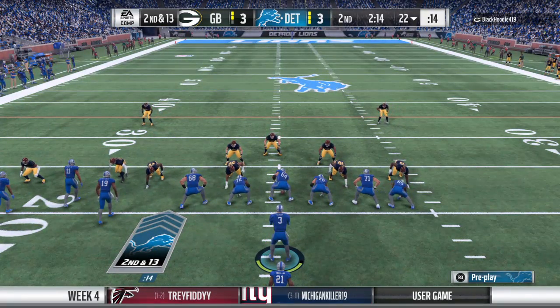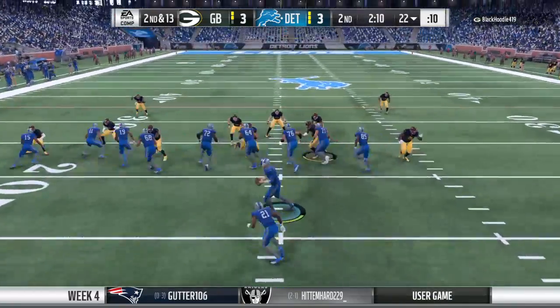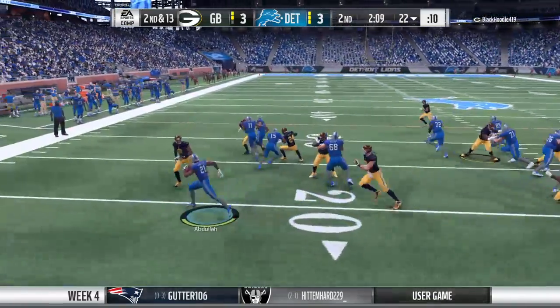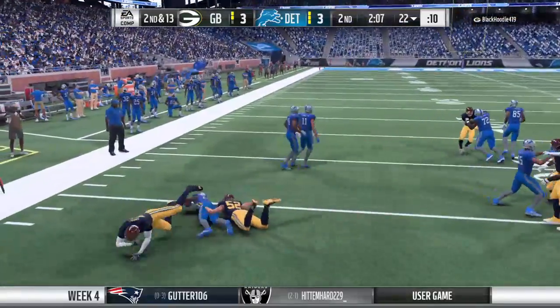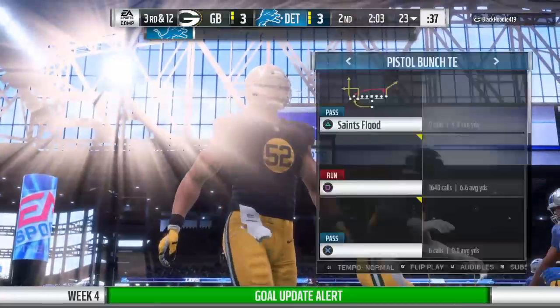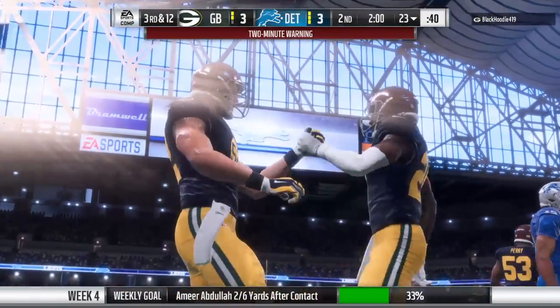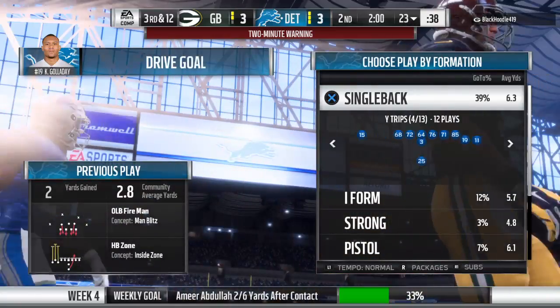Here we go. 3-19. Watching now, Barney. They'll run again. This time it's Abdullah. And not too much going there as he'll get it up to the 23-yard line. He'll get a couple yards back, but not more than that. They'll be left with 12 yards to go on third down.